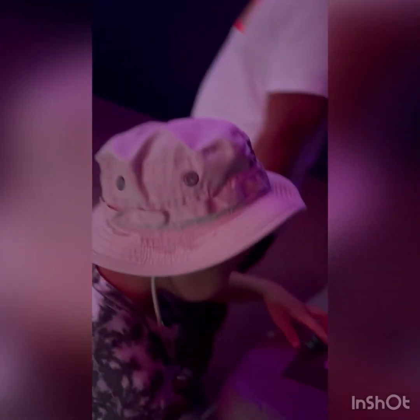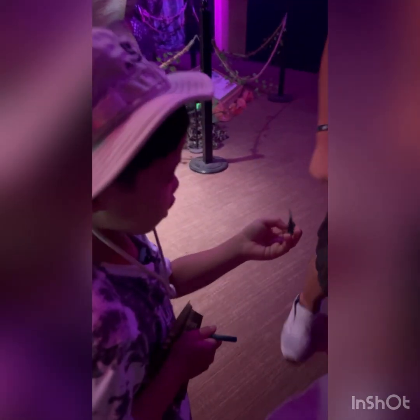We remember this one from last time. What is it? It's moving its foot. Wait, what? Wait, there's something here. Well, I found something. Look, we found something. Mommy.